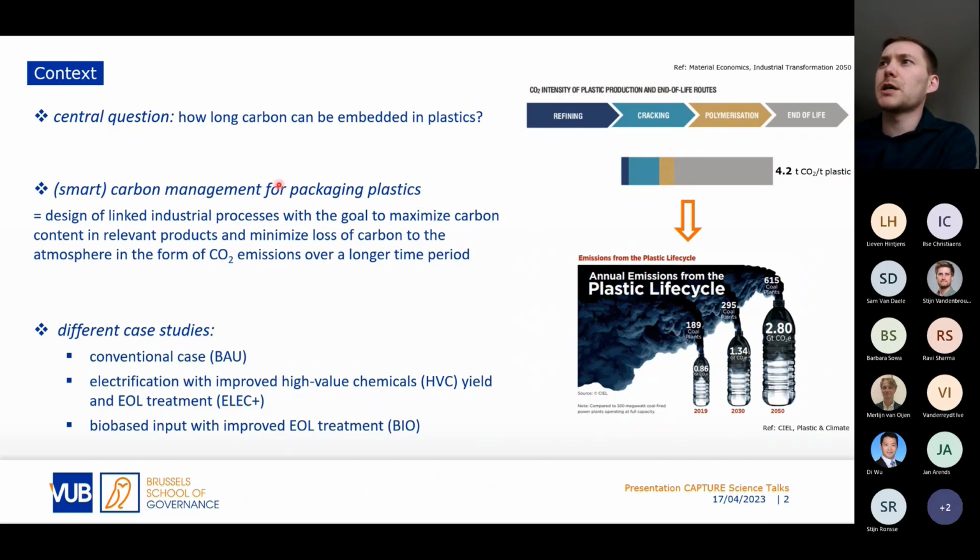We focused on packaging plastics because packaging is the largest end-use market for plastics, and those plastics also have a short use cycle. So different case studies were elaborated. We have a base case or business as usual case, which acts as a benchmark and represents the conventional technologies which are used to produce polymers from a fossil-based feedstock with the current waste management technologies, such as mechanical recycling, incineration, and landfilling. In a second case, we have an electrified naphtha cracker.